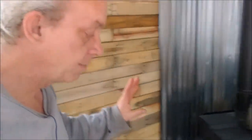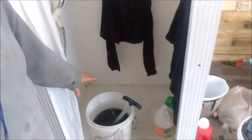Now, one of the things that keeps coming up is, what are you going to do for a sink? Well, let me explain here. So we have our shower. Carolyn does her laundry in a bucket with a plunger. She's always done it that way. And I just bought her a spinner machine that she wanted really bad. And when I get it, I'll show you how it works. But it spins the clothes, takes all the water out with the spin cycle. She says that's the hardest part about doing laundry manually like this.